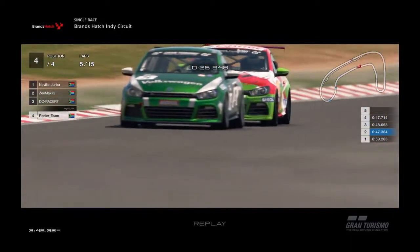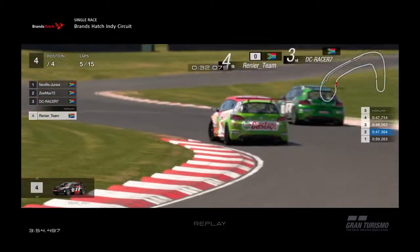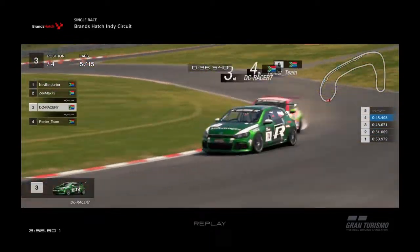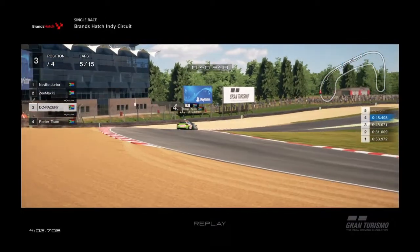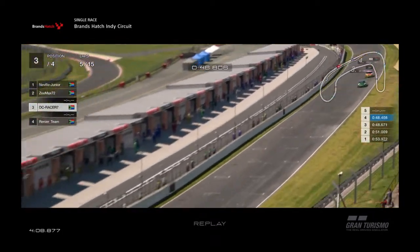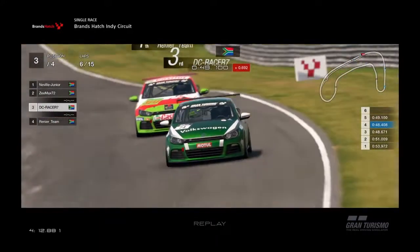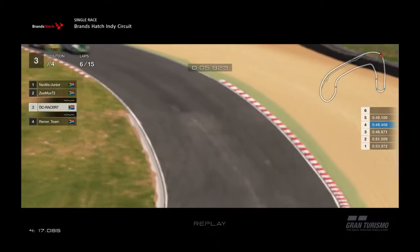So I think our dice is going to be here tonight. And Rene is all over, he's on his bumper, pushing DC. As DC runs wide a bit, Rene is there, he's showing him. Back to DC. Oh, close the door on Rene. Rene runs wide a bit, but it's looking good. It's a nice dice here for third position. First and second is pulled apart here. So as we're looking at third and fourth position, Rene is having a nice dice.